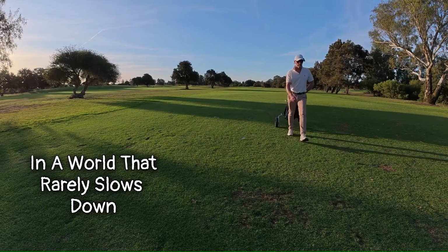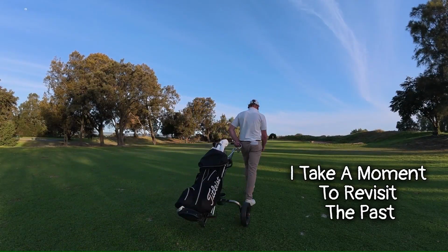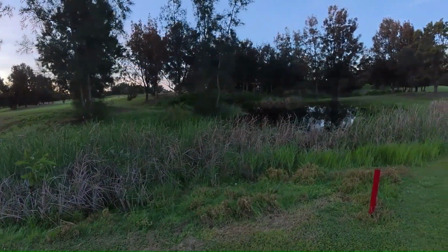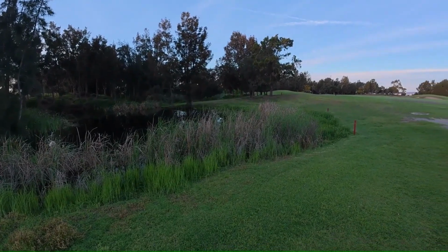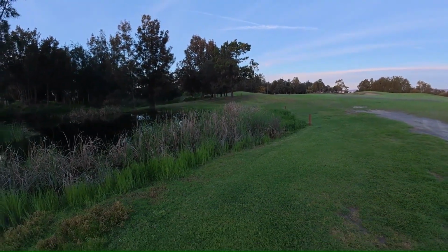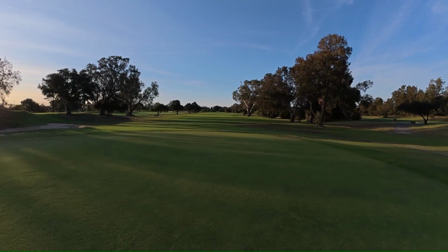Today we're going to catch up with an old friend of mine, a friend I haven't seen for some time, a friend that helped me shape my game when I was learning the art of shot making. My question is, will we get along like we did all those years ago? So without further delay, let me introduce you to the one and only and the legendary Titleist Balata.